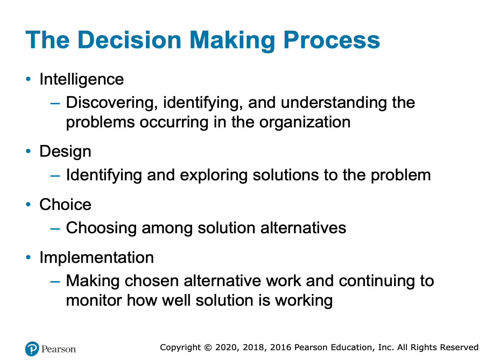The decision-making process. This slide describes the process of decision-making as a series of 4 stages. It is important to note that if an implemented solution doesn't work, the decider can return to an earlier stage in the process and repeat as needed. The 4 stages are the intelligence, design, choice, and implementation.